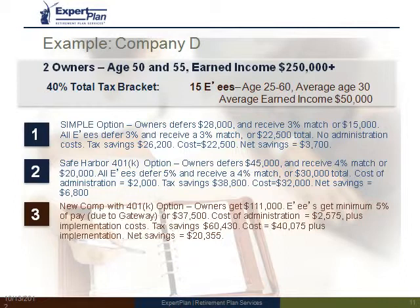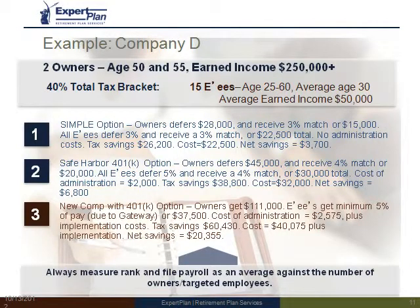So the mere fact that we may have a larger group does not mean that you should ignore new comp or any pension option or alternative, because we still may have the option to introduce new comp if we have more than one owner and the owners are splitting the net cost to the rank and file employees. So always measure rank and file payroll as an average against the number of owners or targeted employees.